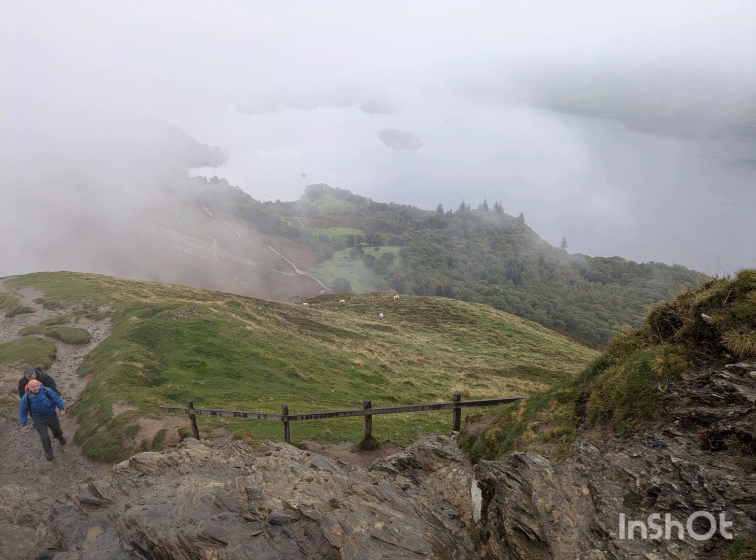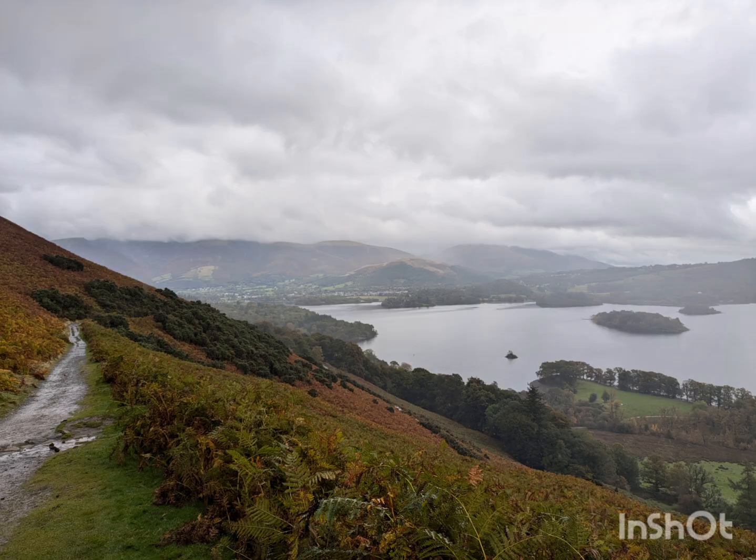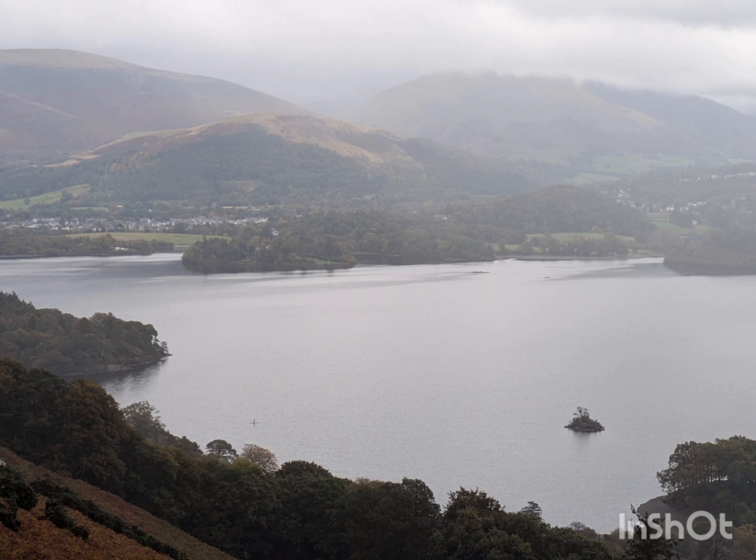As we descended, the clouds parted and we got our first view of the lake. We then ended up on a steep, slippery sheep path down to lake level. We missed the launch to take us across the lake, so we walked back to town.